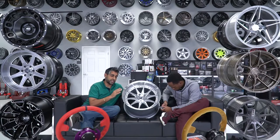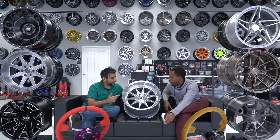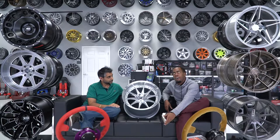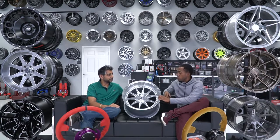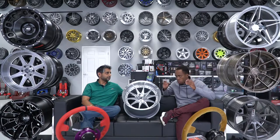Just really nice wheels. They've perfected the way to make a wheel for a really good price point, and at the same time, still give you the quality that you deserve as a tuner. What do you think? As you know, guys, I love Aodhan. Aodhan's an amazing wheel, and I think a lot of people tend to go with this wheel because of the quality to price effectiveness that this wheel carries.